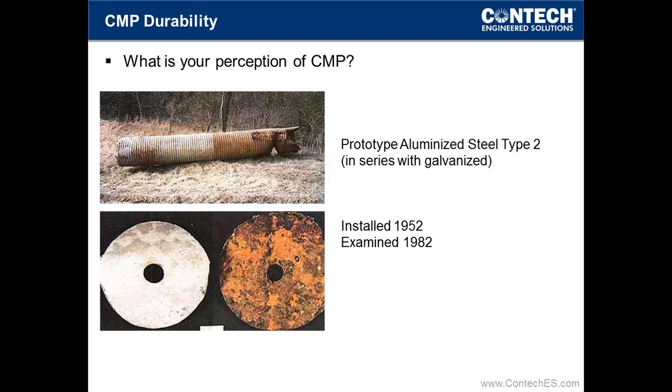Next up on the design discussion is service life. Don mentioned earlier CMP. I actually tried to find out a percentage of CMP that was in place since the turn of last century when it was developed that was galvanized steel. And the best estimate I got was 85%. That came from the National Corrugated Steel Pipe Association.